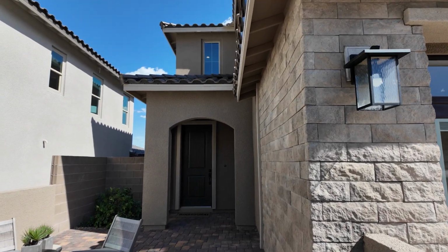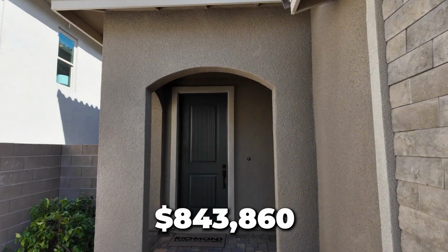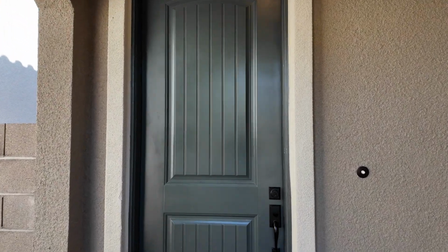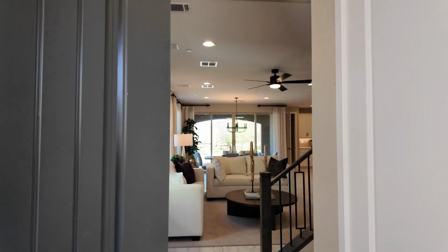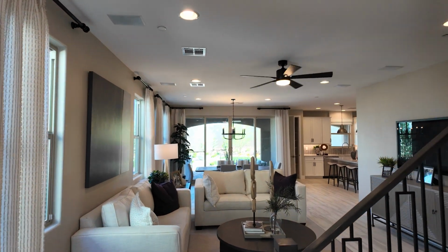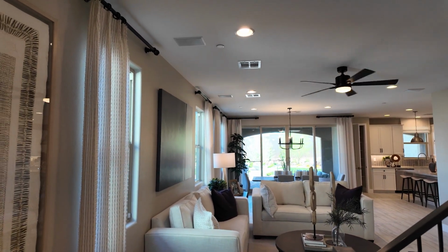But you can buy this floor plan for $843,860. That's all in, including lot premium. Now, what I'm gonna show you is the model home. It's not the actual home that's for sale, but I can tell you they spec them out really, really nicely. Now, lot premiums in this community can range anywhere between $25,000 up to $60,000.